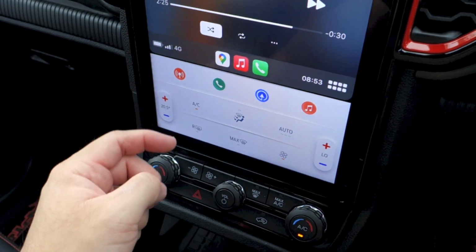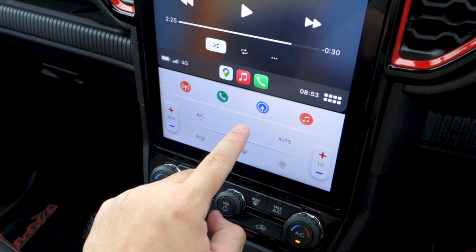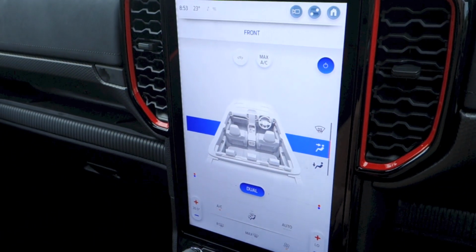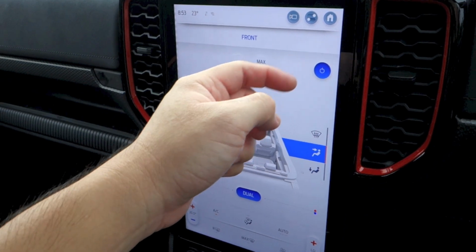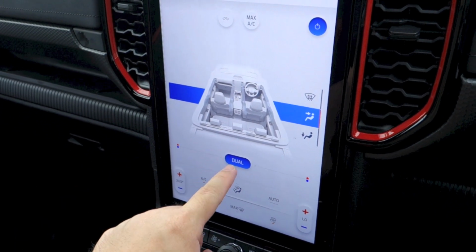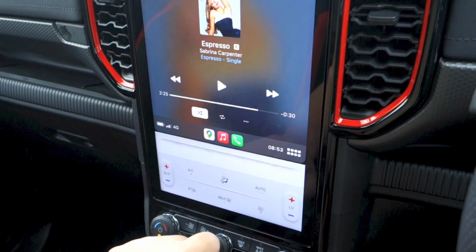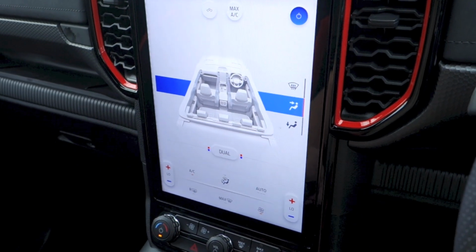Right here you have your air conditioning, rear defrost, front defrost, fan speed, automatic mode, and different modes. If we hit the different modes button, we can bring up more controls. You have your recirculation, maximum air conditioning, power button, different modes, and dual. Dual means if you have it turned on, each side will have individual temperature controls. But if you turn it off, the driver will control the temperature for both sides.